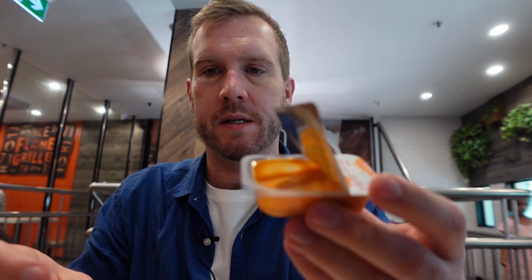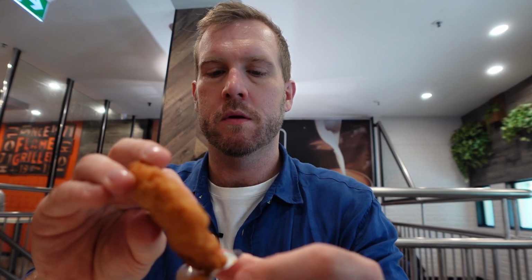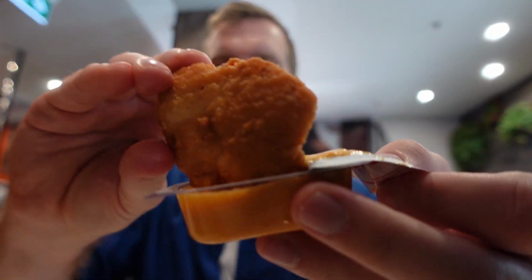All right, let's have a go. Very creamy sort of peri-peri looking spicy sauce here. Let's give that a go. Yeah, that adds a new dimension. I would say it improves it. You probably do need the sauce with these. But that said, you probably don't need these at all.